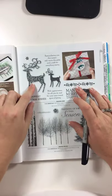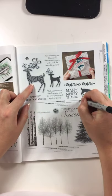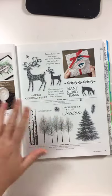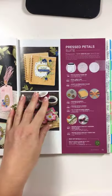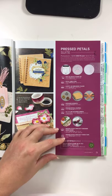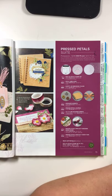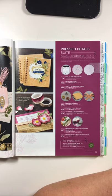These beautiful ones on page 71, the Dashing Deer, is retiring. I loved them. But the Winter Woods, which is very popular, is staying on. Like I said, sweets are all retiring, and I found this page confusing to mark off. Let's see if I can do it. Press Pedal Sweet is retiring. Oh, that's it.